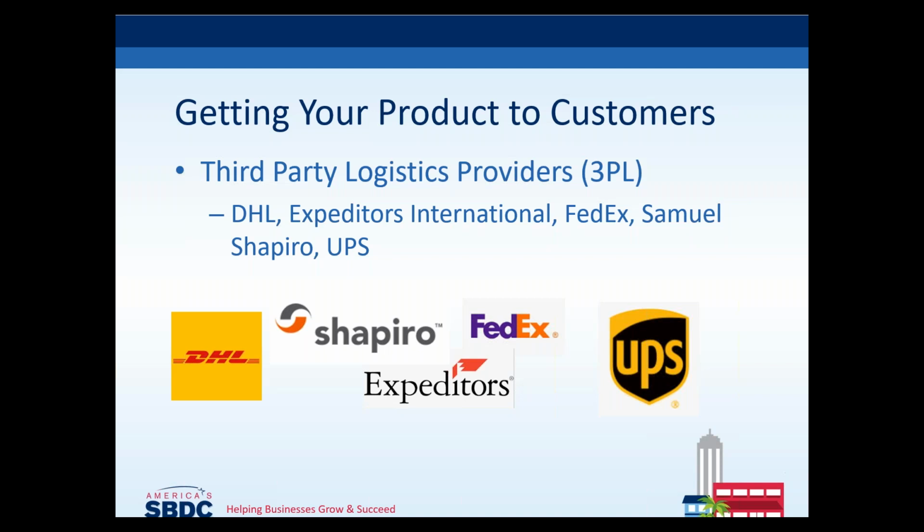It is definitely recommended that you contact your forwarder before you ship any inventory to make sure you understand all the associated fees and requirements. And this is something that you could definitely come in and see us at the SBDC about as well. We can help you understand what some of the barriers are going to be whenever you elect to use a third-party provider.